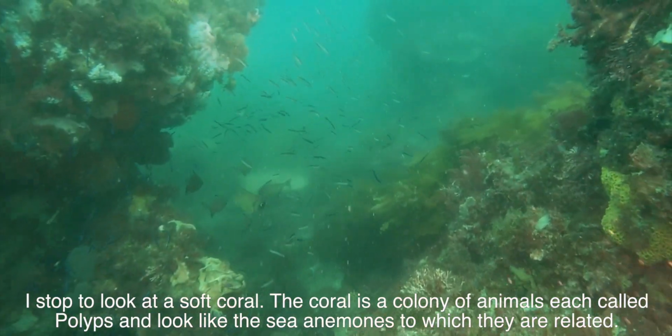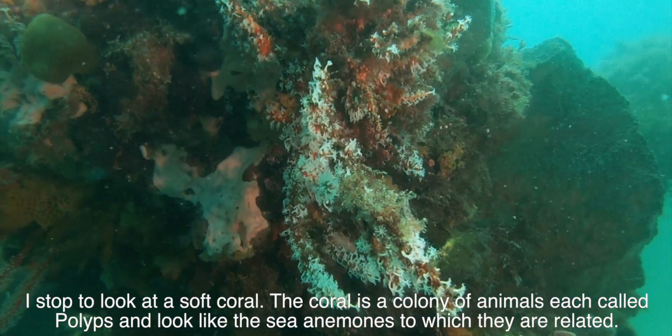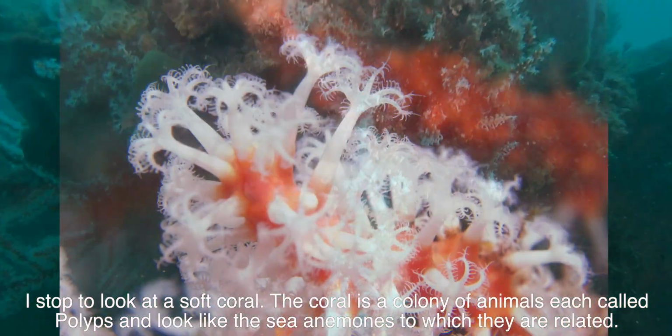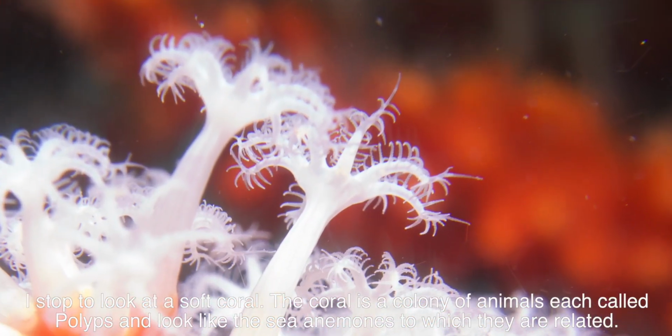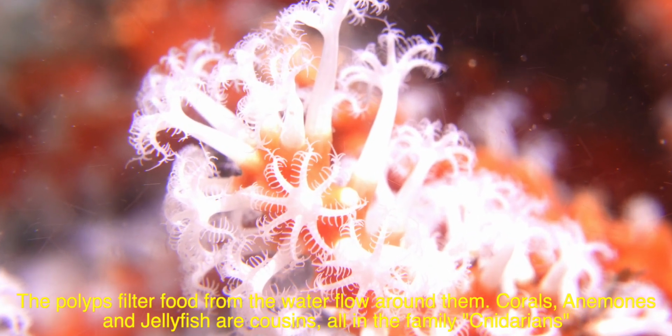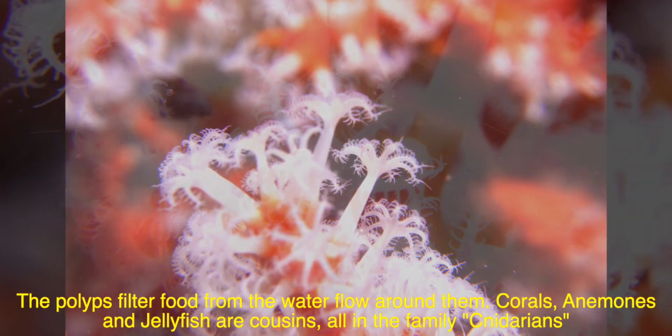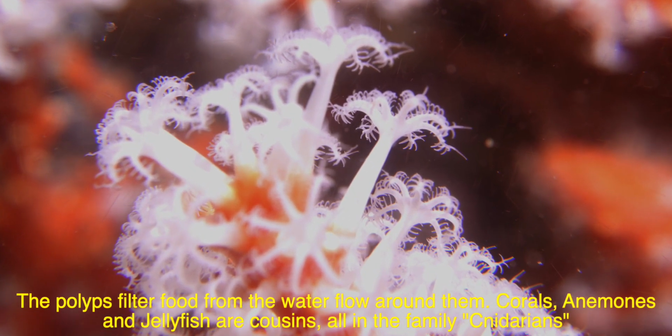I stop to look at a soft coral. The coral is a colony of animals, each called a polyp, and they look just like sea anemones, to which they are related. The polyps filter food from the water flow around them. Corals, anemones and jellyfish are cousins, all part of the family Cnidaria, with a silent C.